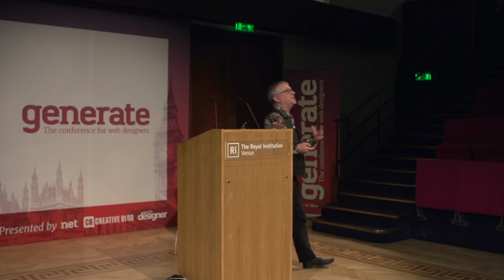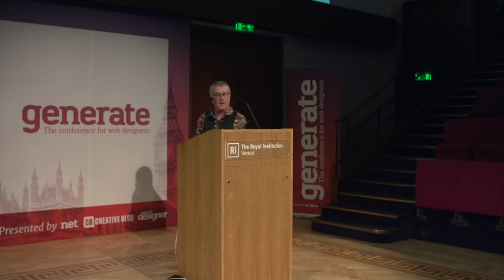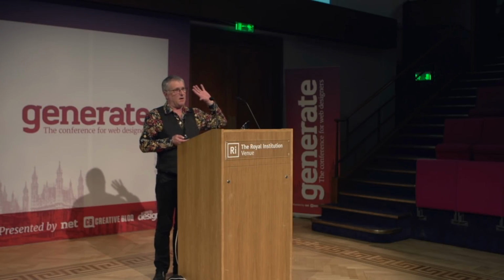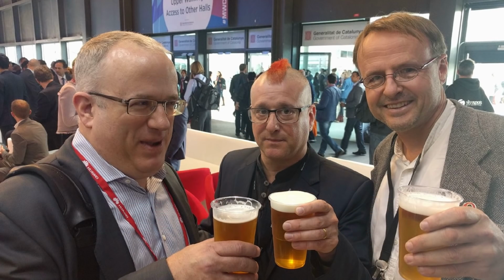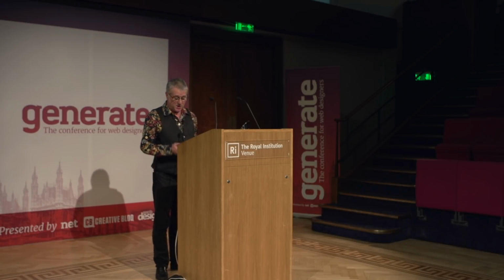What you should care about is the raw materials that you are working with, not the tools with which you shape them. And the raw materials are, of course, JavaScript, HTML, and CSS, and they are different things. Because I have an ego the size of Heathrow Airport, here's a picture of Brendan Eich, who invented JavaScript, Håkon Wium Lie, who invented CSS, and me. I didn't invent HTML, I merely invented the picture element.